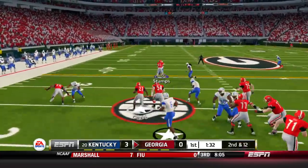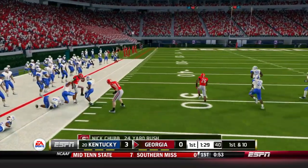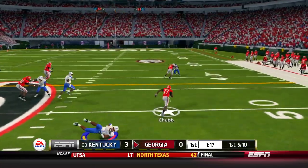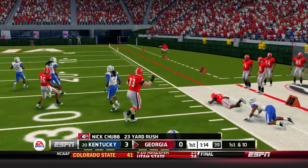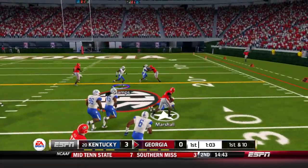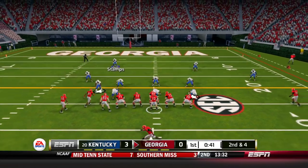But here come Georgia, handing off to Nick Chubb. He's going to find a little bit of room down the left side. Break out of that one, but 2 tackles. That is going to be a first down for Georgia. Then the next play, they hand it off to Chubb again, this time to the right side. He breaks another tackle, and Nick Chubb's going to take this one down the sideline to the 30-yard line. So 2 back-to-back huge plays from Georgia. Right here, they hand it off to Keith Marshall. He's going to stiff arm a defender, and he will be brought down after a gain of 6 yards.